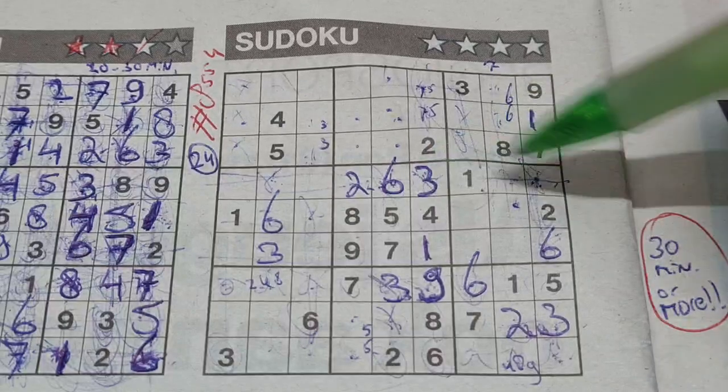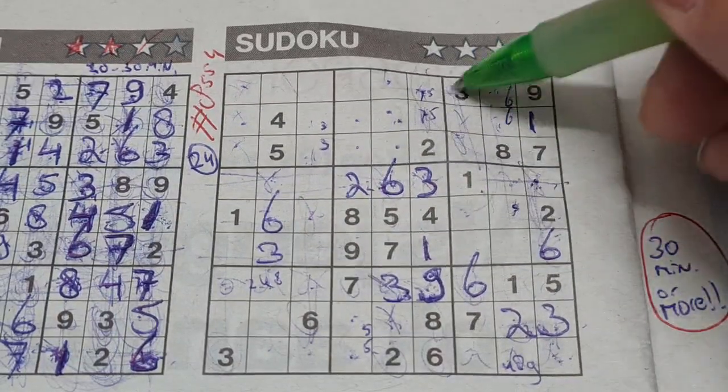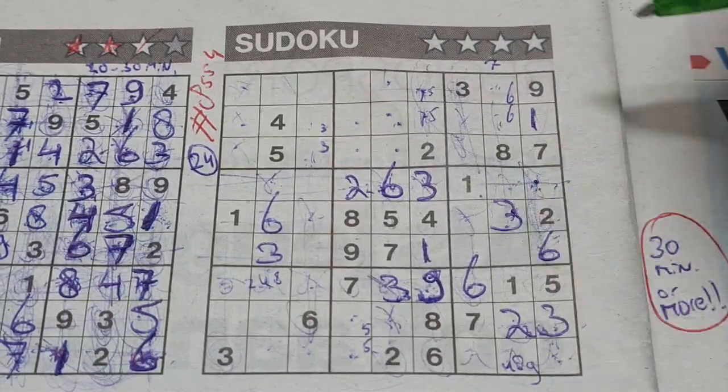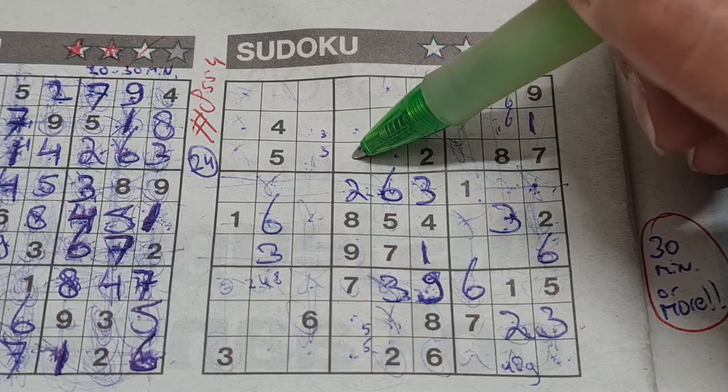3 in this row, 3 in that row. So the row between the middle row, only 2 places left. The 3 should be here or there. We have a 3 in this column. No 3 there. 3 should be there. Do we have all the 3s? Nope. Need a 3 here. Okay.